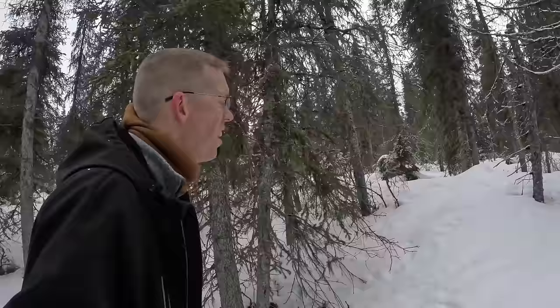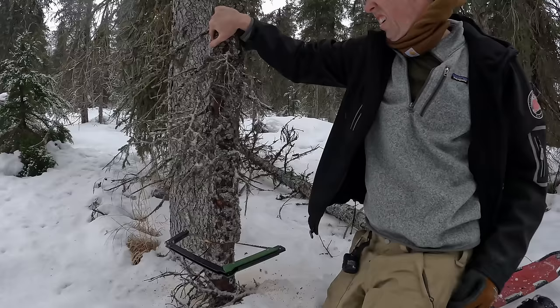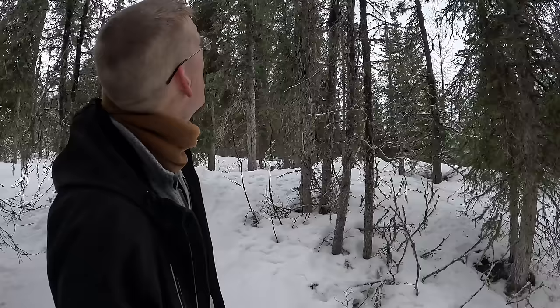There's one. I want to use dead trees for my shelter, not just because it's good for the environment, but they're lighter to carry and they cut easier, and then the leftover pieces make better firewood. Oh, there's a good one right there. Oh, there's 2 good ones. Luckily, there's lots of standing deadwood here. We have a beetle infestation here in Alaska.